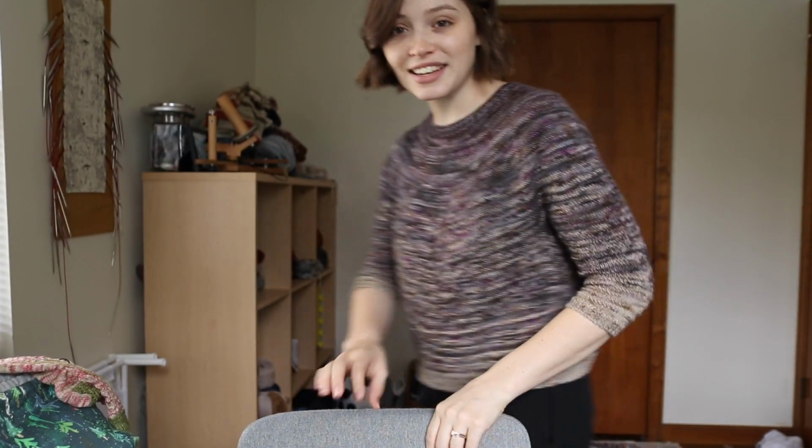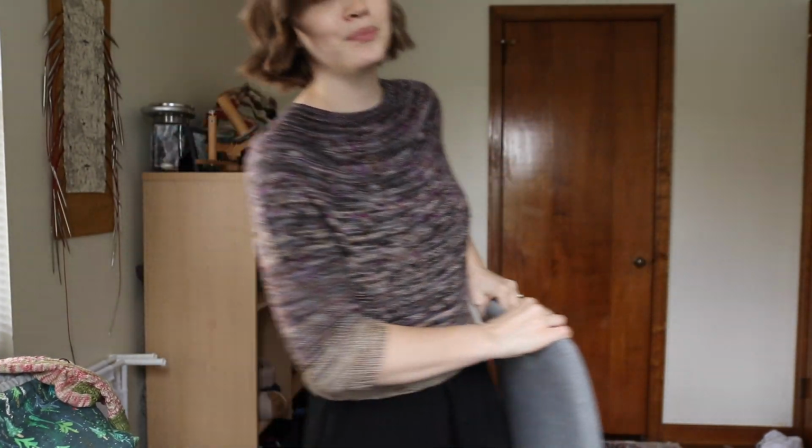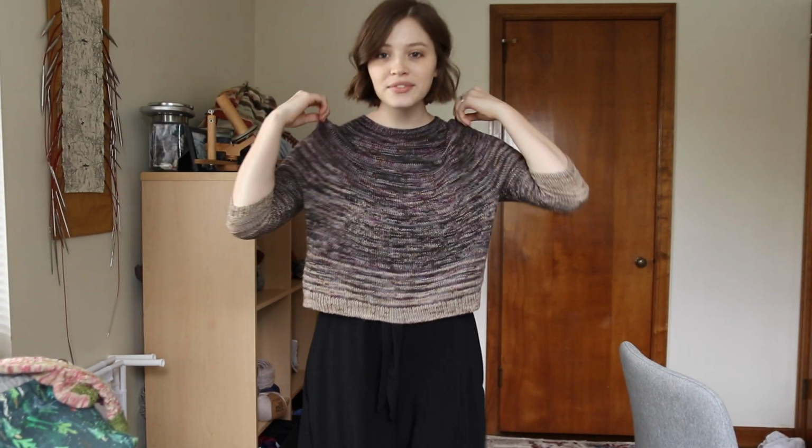This is the first time I've done my hair since I got it cut a few weeks ago, and I actually am put on a full outfit, and it's actually a handmade outfit, which is really cool. I'm wearing a jumpsuit that I've made and my Lofoten sweater. So here it is. It's slightly cropped.